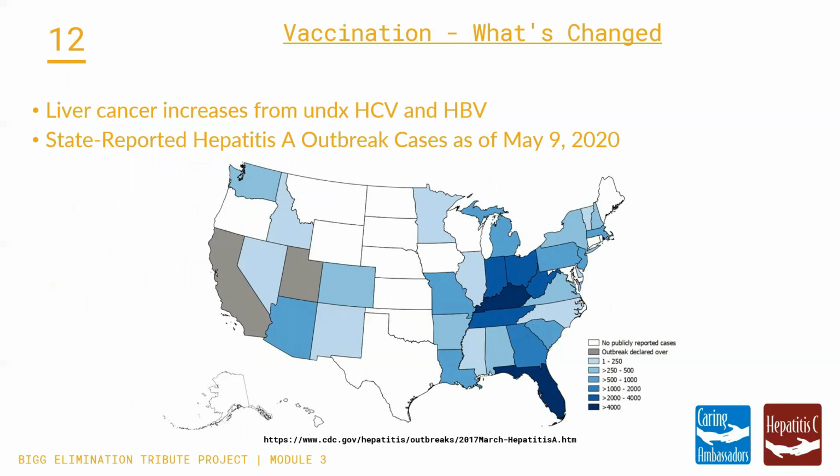And the other thing that we're seeing that's changed are the state-reported hepatitis A outbreaks. As of May 9th of this year, that's just a couple days ago, this is a heat map of the state-reported Hep A outbreaks. And you'll see the darkest states are those with the largest number of outbreaks. The white states did not report, and the lightest blue are the states with the least. The gray are states like California that have declared their outbreak over.